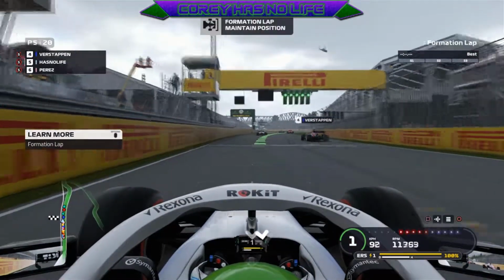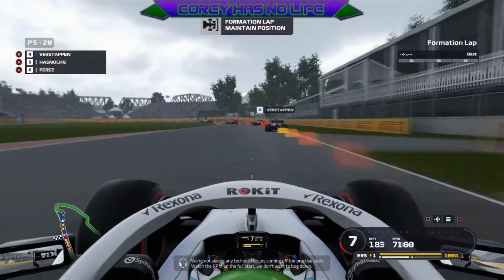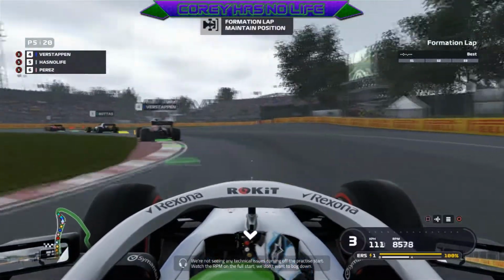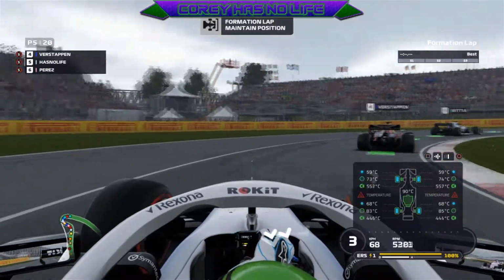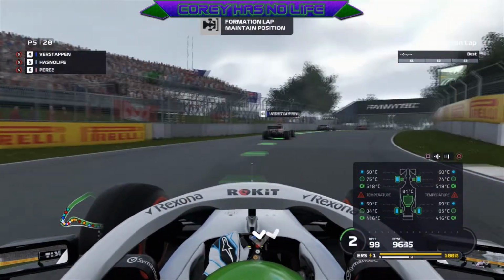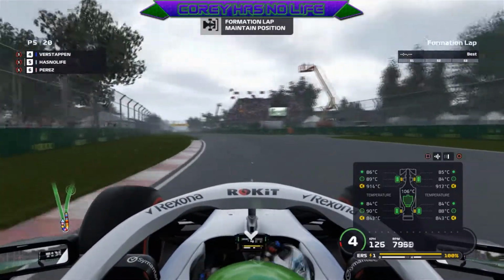So we do the formation lap. We're not seeing any technical issues coming off the practice start. Watch the RPM on the full start. We don't want to bog down. I always bring up the tyre menu here when I'm doing my formation lap.